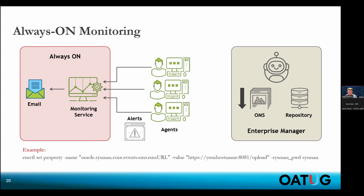The monitoring configuration of targets and notifications data include contacts and email gateway configuration that are synchronized with the always-on monitoring, and will reuse existing configuration in OEM. So you don't have to configure them separately, and if you change the configuration in the primary, it keeps them in sync. Once it's properly set up and synchronized, the EM notifications can be received even when the Enterprise Manager services are unavailable.